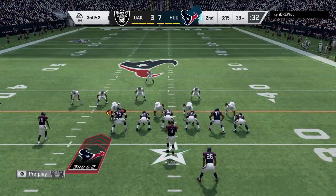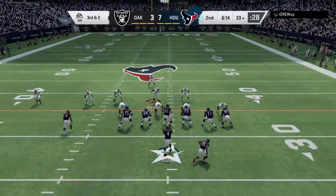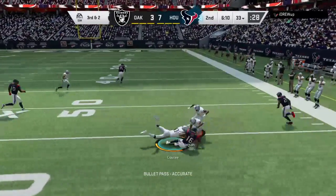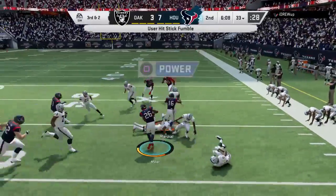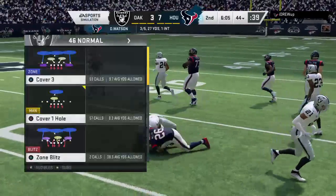After the incompletion, here now, 3rd and 2. A shotgun snap for Watson. Man open, that's Kiki, complete. And the ball is knocked out. And the defense not able to get it.